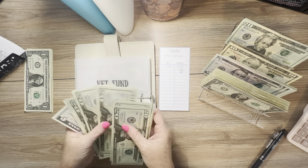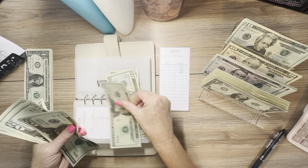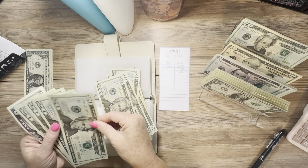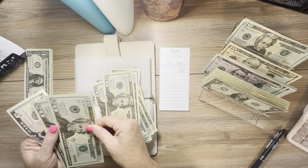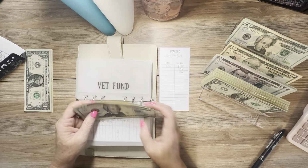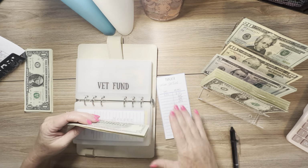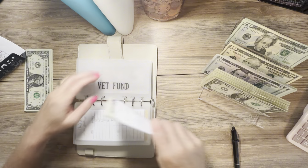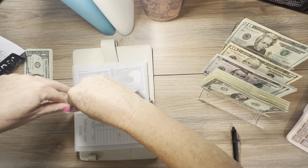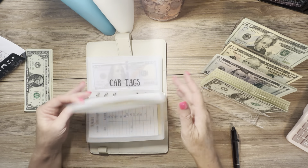Oh, we've got these new 20s in here. Let me do it this way. 20, 40, 60, 80, 100, 20, 40, 60, 80, 200, 20, 45. So 245. We have a really good vet, but she is always booked up. You have to make appointments way in advance.